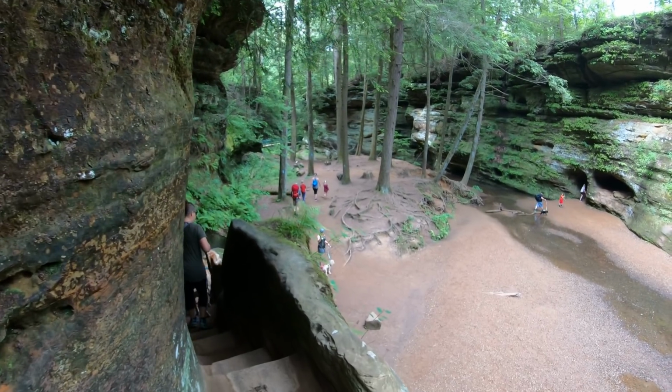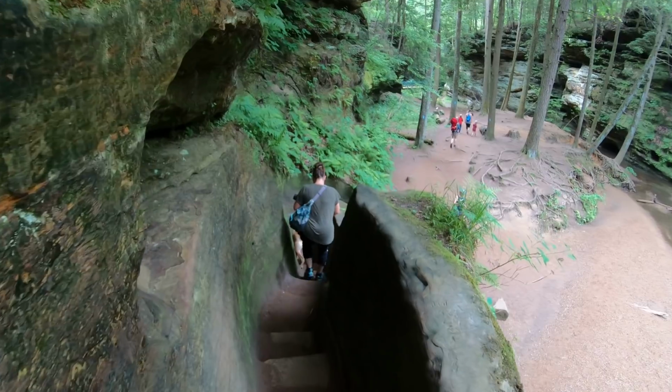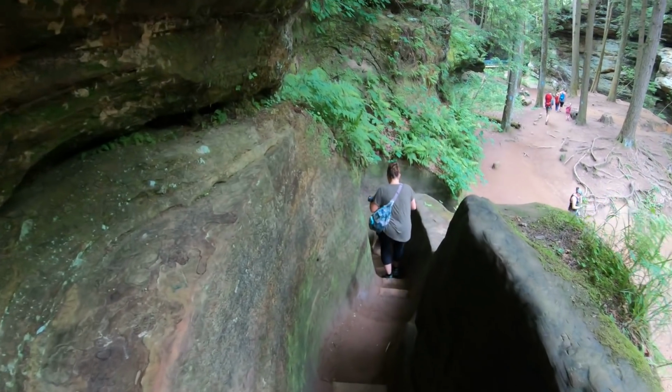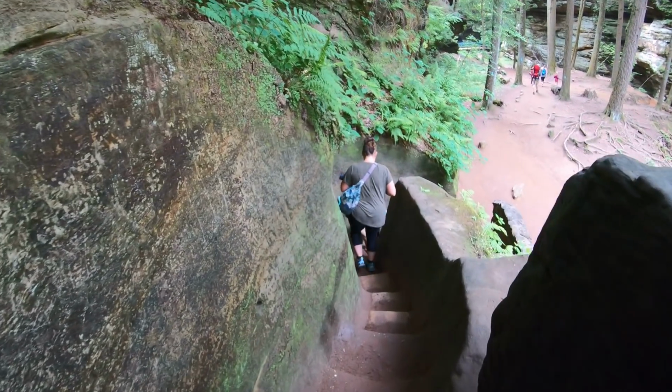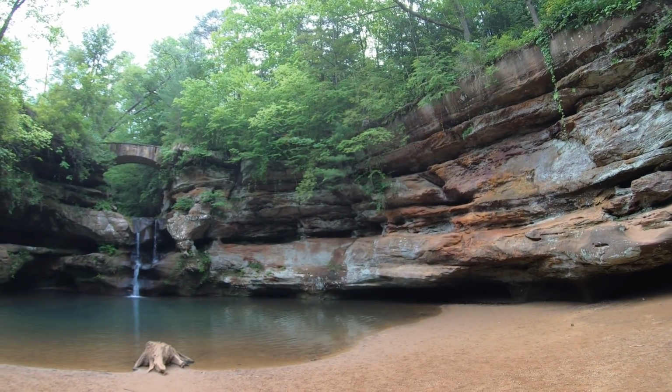Hocking Hills State Park offers 7 major hiking areas and 25 miles of hiking trails, sandstone outcroppings, towering hemlock groves, and 7 stunning waterfalls.